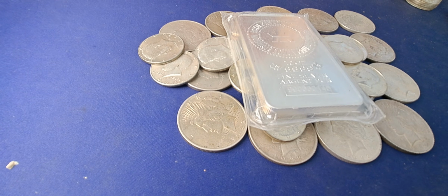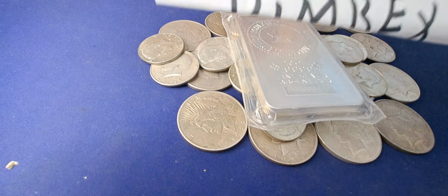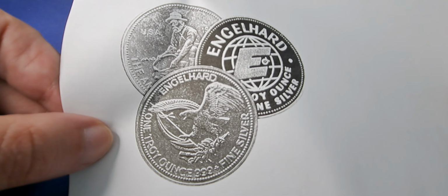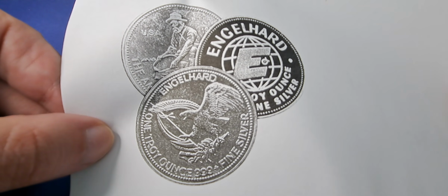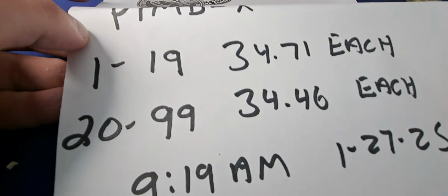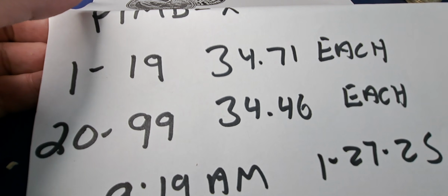Now, speaking about the deal that I came across. I know a lot of you folks like the vintage silver rounds, bars, whatever. I came across, over at our friends at Pinbacks, the Engelhard rounds. As you see, I pulled the picture off their website for you guys. These are random picks. Their prices as of 9/19 this morning: 1 to 19 count was $34.71, 20 to 99 count was $34.46. Go over 99, it's a little bit cheaper than that.